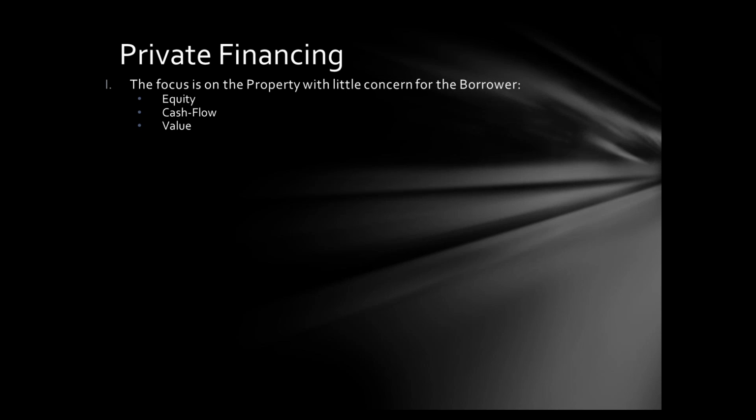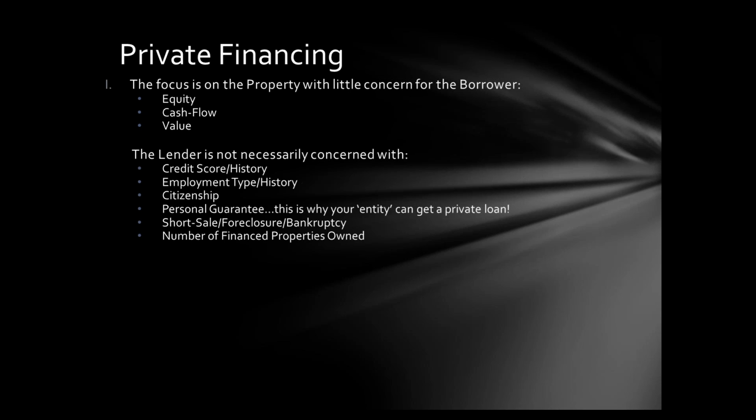So I tell you all of that because cash flow is huge, right? And I'm going to get into the debt coverage ratio that we require, which is one of our few qualifying criteria on the private financing side. Okay, so the lender's not necessarily concerned as they are on the conventional side with credit score, employment, citizenship, personal guarantee. Again, that's why our private programs are perfect for LLCs or corps. So if you're one of those folks who's got that LLC and is building your property rental portfolio inside of that, we lend to LLCs, corps, individuals, self-directed IRAs alike, okay?